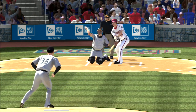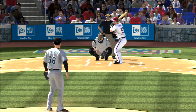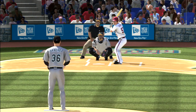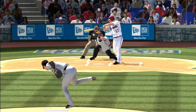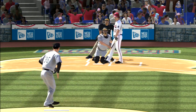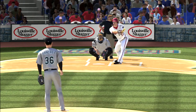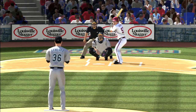And he lays off for a ball, 2-1. Yeah, tough to elevate on a fastball down there. That's a good spot to miss. A swing and a miss there, 2-2. And at 95 miles an hour, that fastball will get up on you quick. Nationals have yet to crack the hit column thus far.